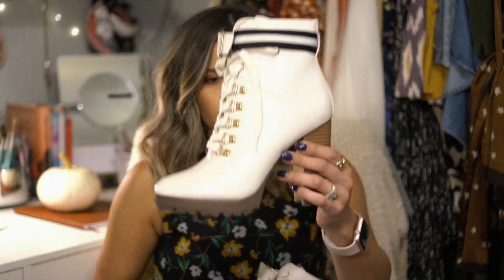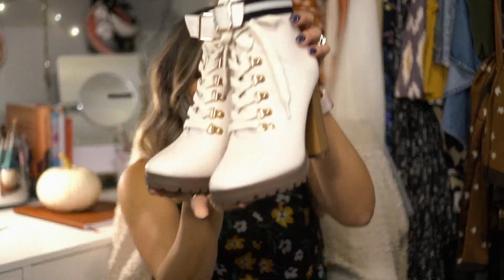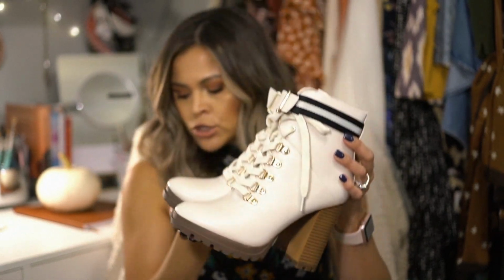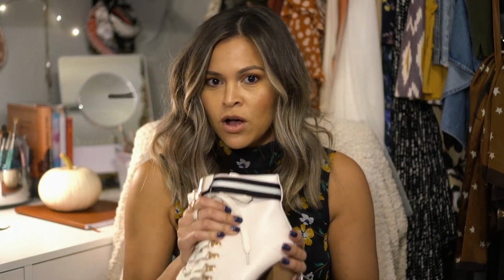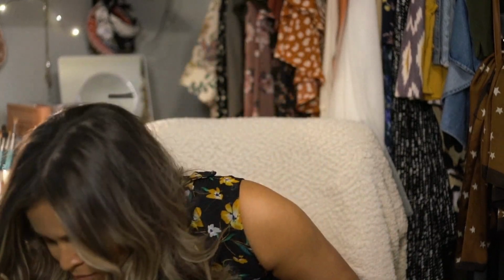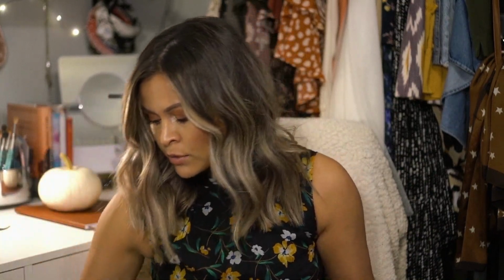So that takes a little bit more time, but I think they're so stylish. I think they're going to be so comfortable as well. I can just tell. I've worn them around the house too. And I cannot wait to style these for the fall. They're going to be kind of like my new white boot that I had last year. And these are also from Just Fab. They have a really great selection of boots. If you've never tried it, you should. I really, really like their selection a lot.